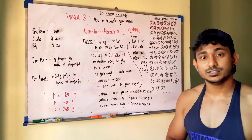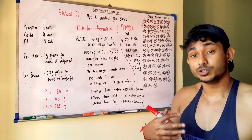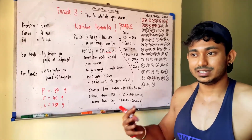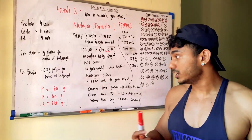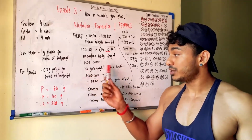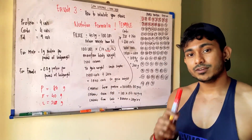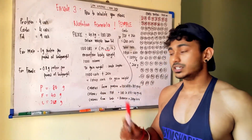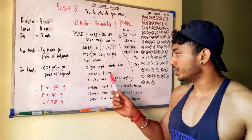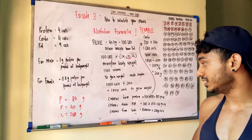Right. So for some girls who want to look thick, you know, some girls fancy themselves looking thick. In order for you to look thick, you need to gain weight. You need to create a surplus. If you want to create a surplus for women, I would recommend you go for 250. So 1500 calories plus 250 gives you about 1750 calories to gain weight.